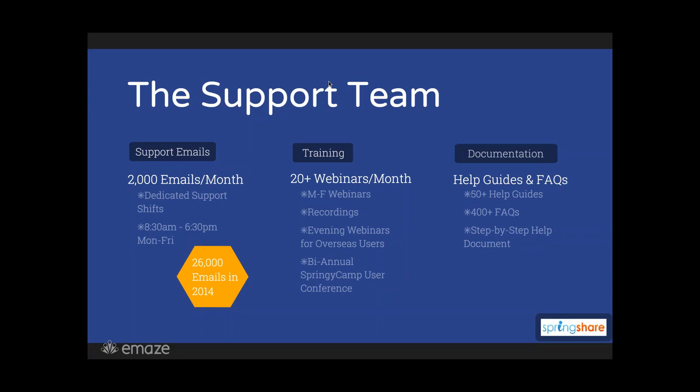And then lastly, we provide all of our help documentation. We build help guides and FAQs and things like that. Now, if this sounds a little bit familiar, it's because we are the reference librarians to librarians. This is very similar to what a reference department would do in a library: answer questions, do instruction, and provide help documentation. And by the way, all of this is done by about a dozen dedicated team members.